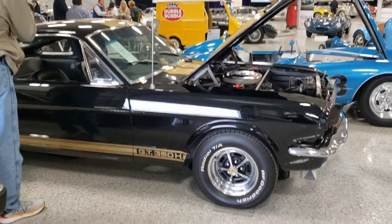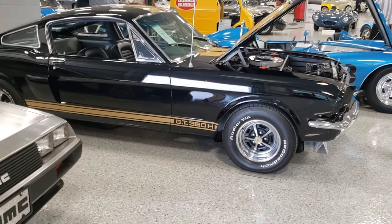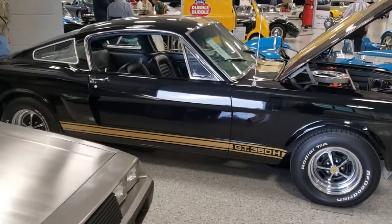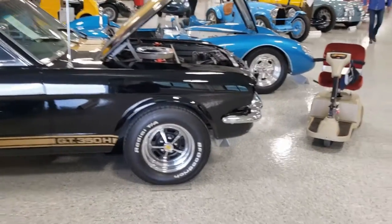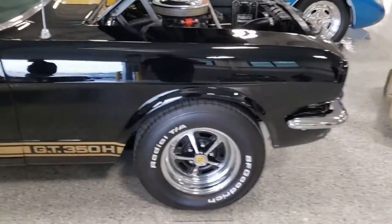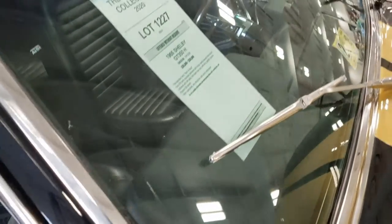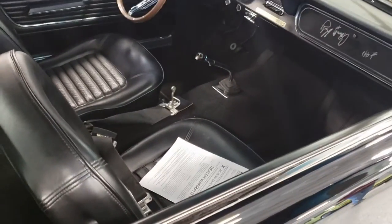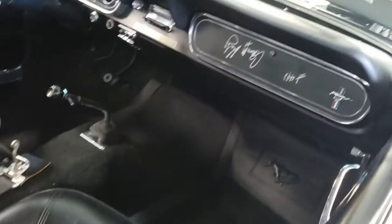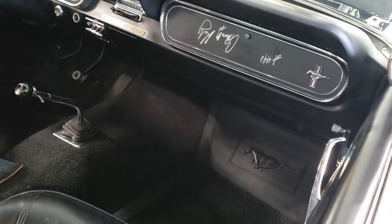Something kind of cool. This is a Shelby GT350 Hertz. Hertz rental car. Used to get these back in the day. You see the paint scheme, the yellow and black. Got the Hertz wheels. These are actually designed specifically for the Hertz rent-a-car company. So you would go in Hertz, you know, nowadays you can rent supercars. You get Shelby signature. You signed it, put it upside down.